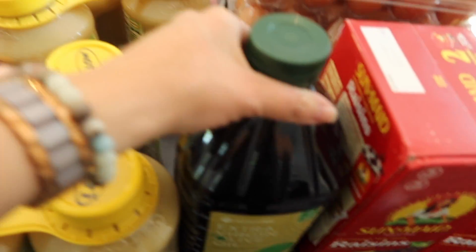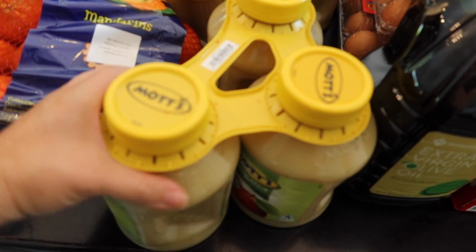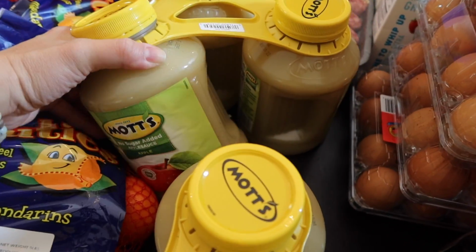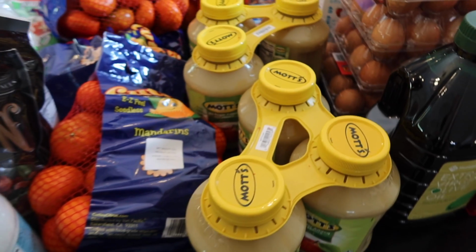This is also for the storage room. We've gone back to eating applesauce once a week for breakfast. We tend to do certain breakfasts once a week and lunches once a week. It helps me plan for a whole month in advance.